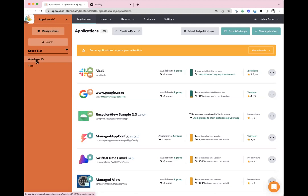So this is a great feature if you're, for instance, separating your development environment from your production environment. In your development environment, you'll be able to push, for instance, beta updates, alpha, or your continuous delivery, hosted with Appaloosa with a specific group of people doing QA on the apps or beta testing on the apps. And you can really have your production environment with all the live applications for your users out there. So this is about stores.